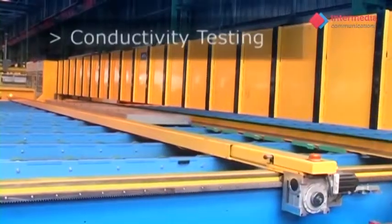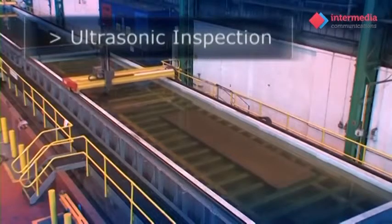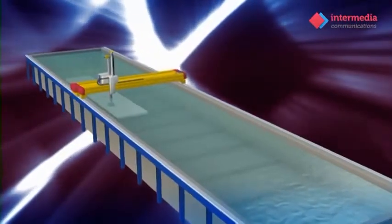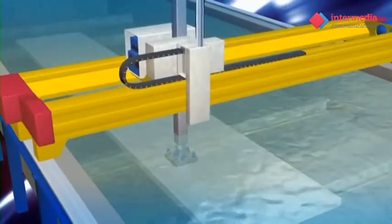The plate will then be subject to a conductivity scan if required, which tests the plate for uniformity of the heat treatment. At the same time, the conductivity machine prints customer identification on the plates. The plate then undergoes ultrasonic inspection, where it is fully submersed in water tanks and scanned by ultrasonic sound waves that will identify even the smallest of defects.